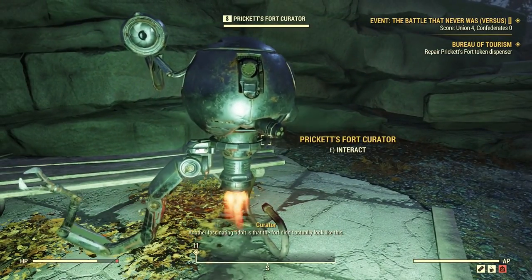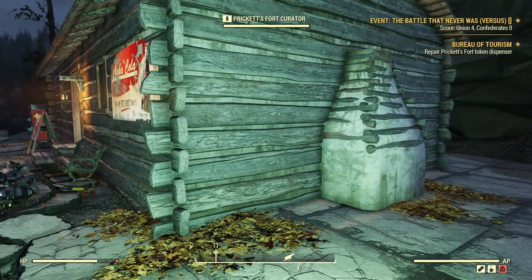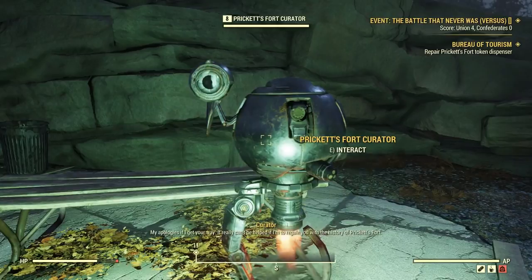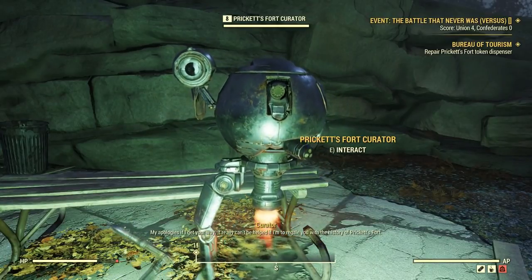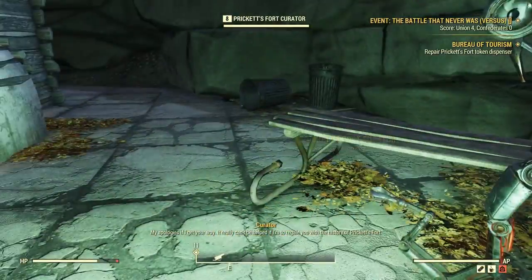Another fascinating tidbit is that the fort didn't actually look like this. Okay. My apologies if I get in your way. It really can't be helped if I'm to regale you with the history of Prickett's Fort.